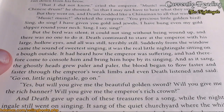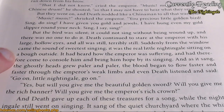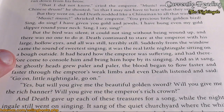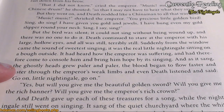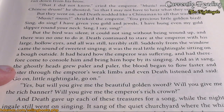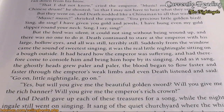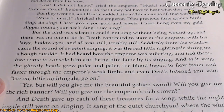Suddenly, from the window came the sound of the sweetest singing. It was the real little Nightingale, sitting on a bough outside. It had heard how the emperor was suffering, and had therefore come to console him and bring him hope by its singing. And as it sang, the ghostly heads grew paler and paler. The blood began to flow faster and faster through the emperor's weak limbs, and even Death listened and said, "Go on, little nightingale, go on."